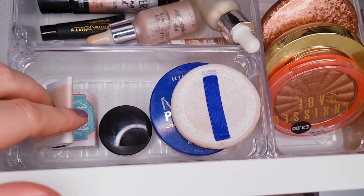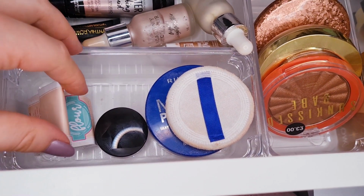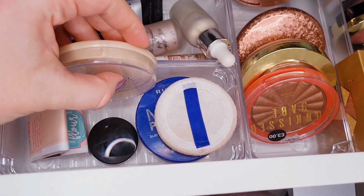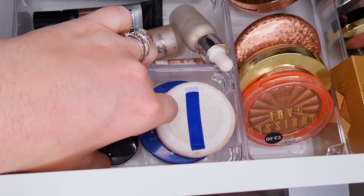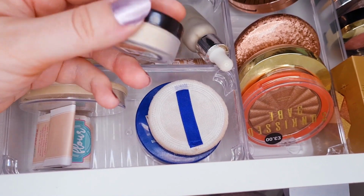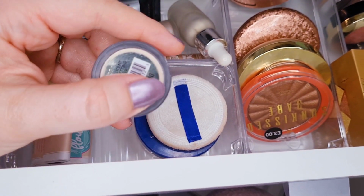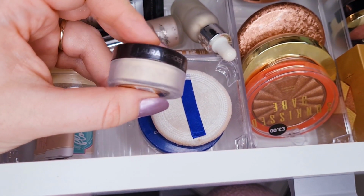Okay, these are my face powders, as sad as that seems, because I told you I don't use face powders. So I'm going to put this one back. I have a little mini Laura Mercier here, and you know what? I'm just curious. I want to give this a go. I want to see what this is like. So I'm going to take this one out.